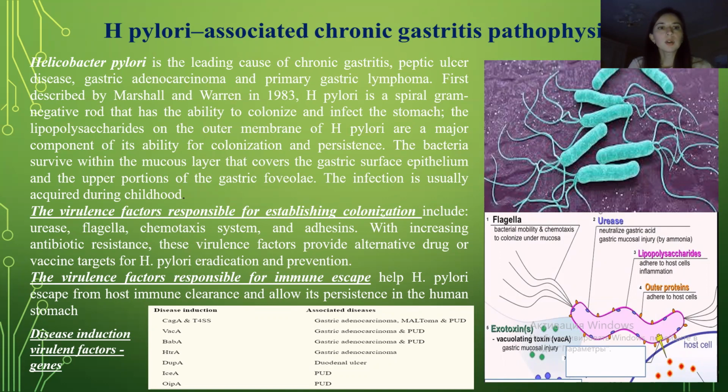The bacteria survive within the mucous layers that cover the gastric surface epithelium and the upper portions of the gastric foveolae. The infection is usually acquired during childhood. The virulence factors responsible for establishing colonization include urease, flagella, chemotaxis system, and adhesins. With increasing antibiotic resistance, these virulence factors provide alternative drug or vaccine targets for Helicobacter pylori eradication and prevention.